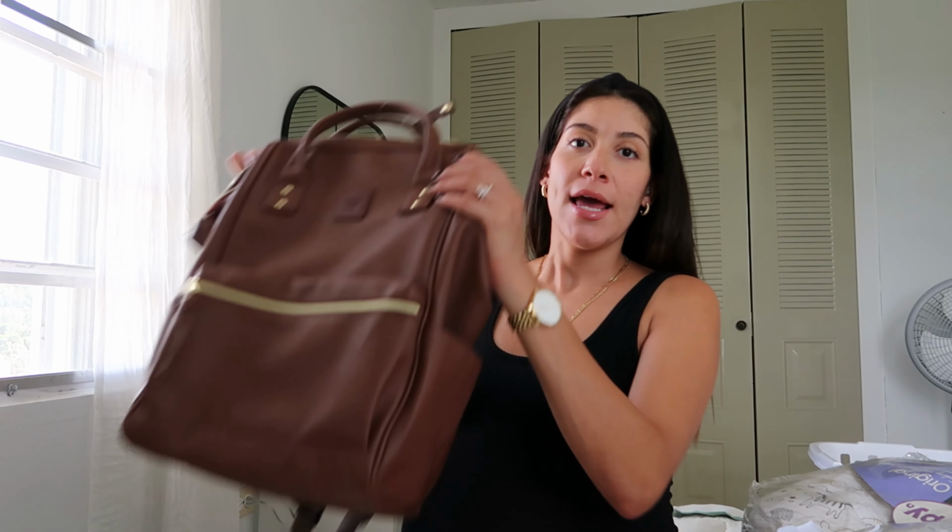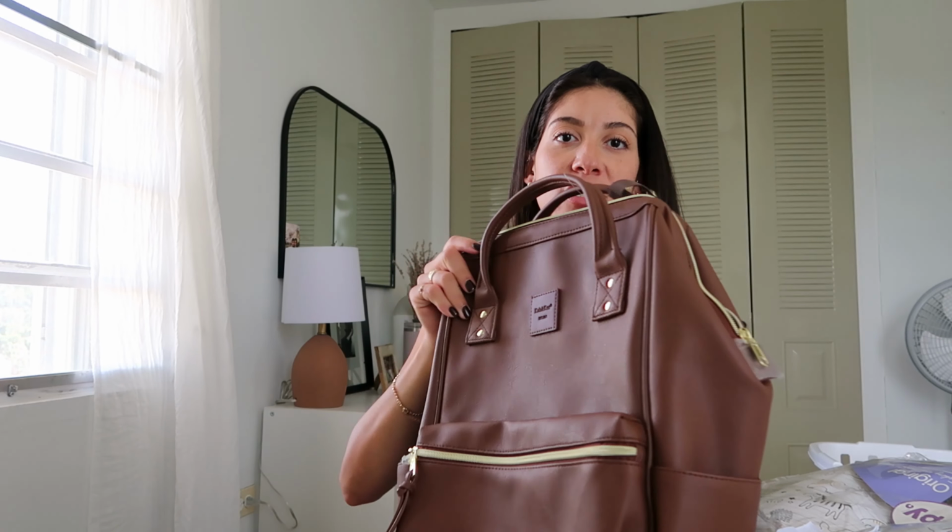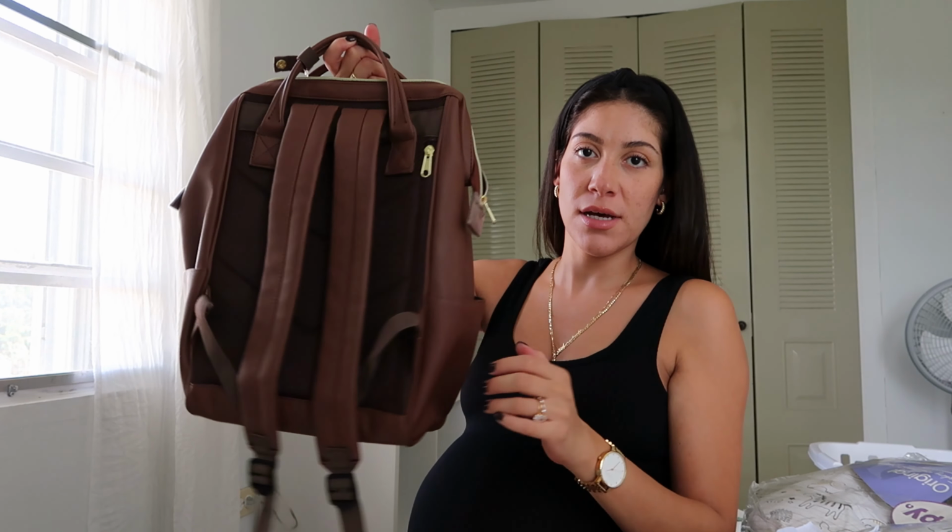Let me show you guys what I'm bringing to the hospital delivering in Puerto Rico. Okay, so I'm gonna start with the baby stuff because I feel like there's less things for the baby. There are a few things that haven't arrived yet. I ordered newborn diapers online and I need to wait for those to arrive. So I'm gonna be bringing just a handful of diapers and wipes, and I'm gonna throw them in the baby's bag. We just got this baby bag off of Amazon.